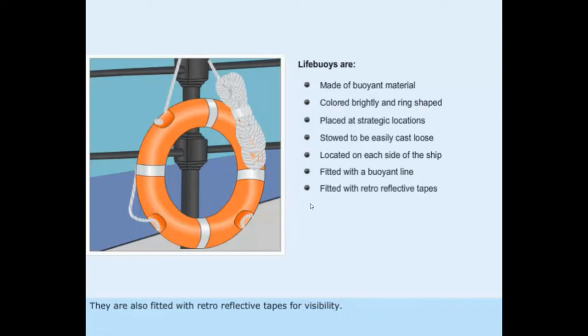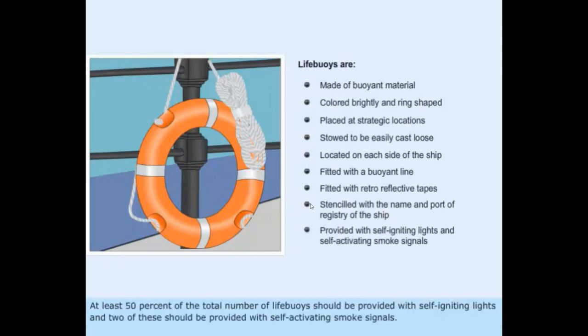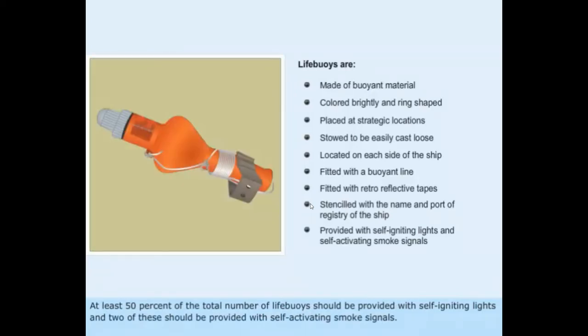They are also fitted with retro-reflective tapes for visibility. The name and port of registry of the ship is to be stenciled on both sides of the life buoy. At least 50% of the total number of life buoys should be provided with self-igniting lights, and two of these should be provided with self-activating smoke signals.